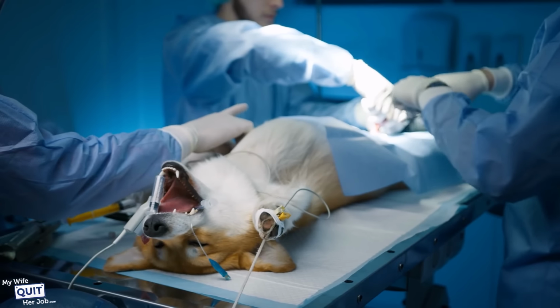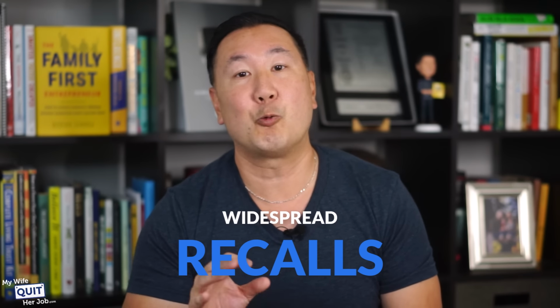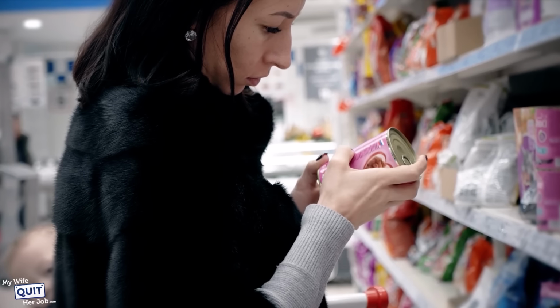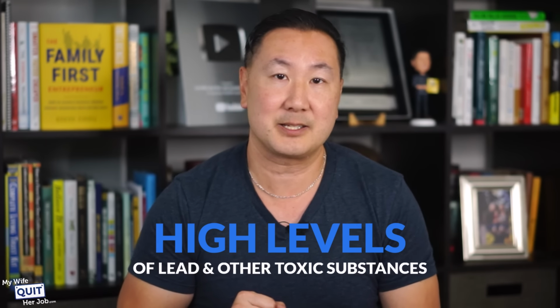Now, despite extensive investigations, the exact cause of the toxicity was never definitively identified. However, the incident led to widespread recalls and heightened concern about the safety of pet treats sourced from China. There have also been multiple reports of pet toys imported from China containing high levels of lead and other toxic substances.